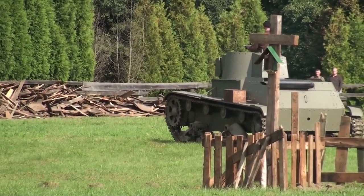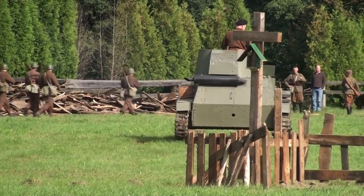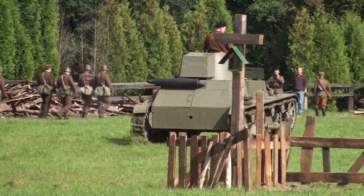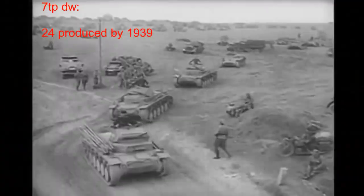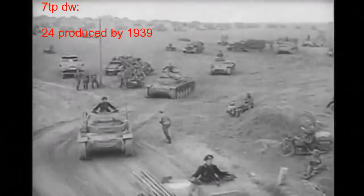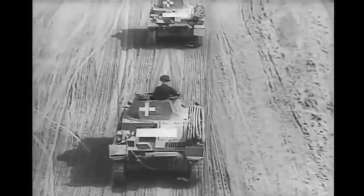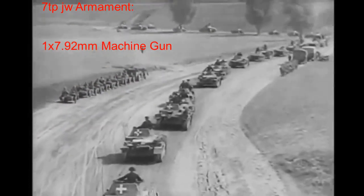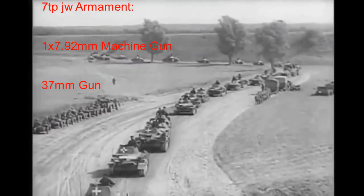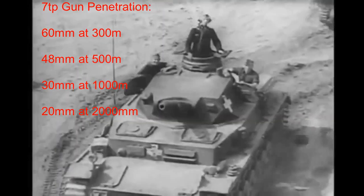However, only being equipped with two machine guns, the 7TP-DW lacked firepower to take out enemy tanks and was produced in limited numbers. 24 7TP-DWs were produced in total by 1939. The single-turreted tank, the 7TP-JW, was armed with a 7.92mm machine gun and a powerful 37mm gun, which could effortlessly take out Panzer 1s, 2s, 3s, or even 4s if hit in the right area.